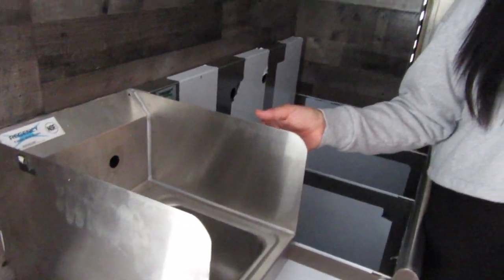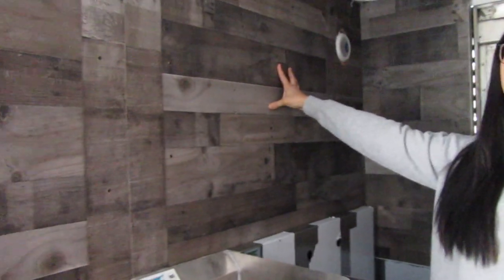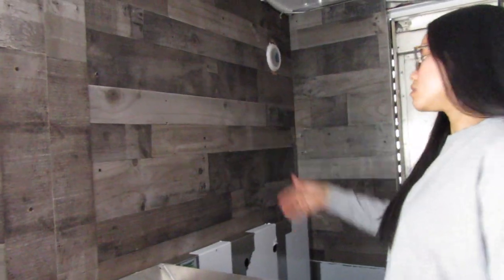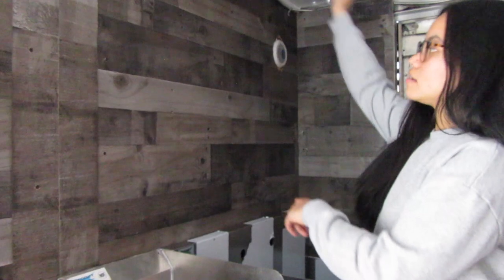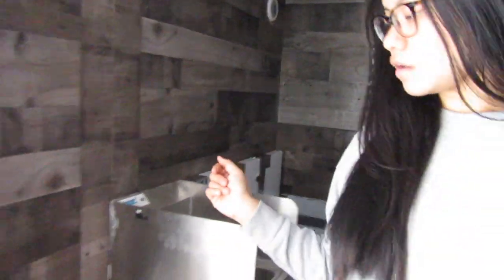And then next to her, we have a hand washing sink, and we had to order a new faucet because one of the things was stripped. So we're waiting for her to come in. And then we still have to get a drying rack of some sort because clearly we don't have a dishwasher on here. So once we wash and sanitize, we're gonna put the stuff up there to air dry. So this is the cleaning station over here.